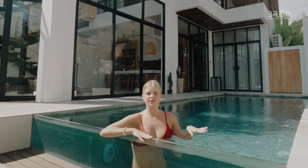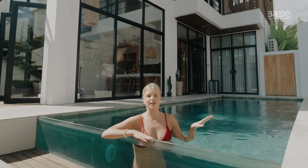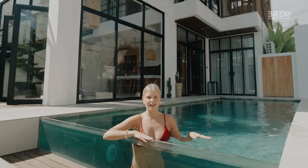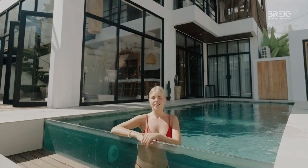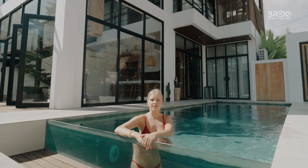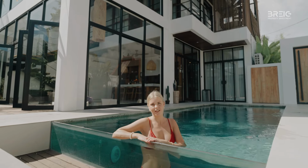And something special for Greek property is that they have many beautiful villas with great and modern design, and the location is just amazing. And if you want to do the same thing as I did, you should start your investment journey at Greek property.